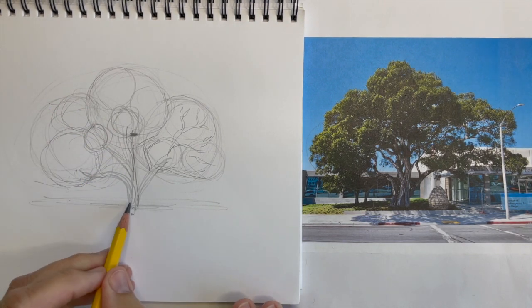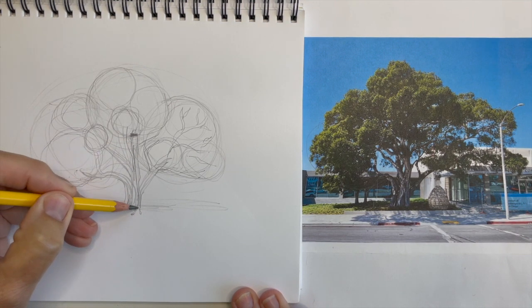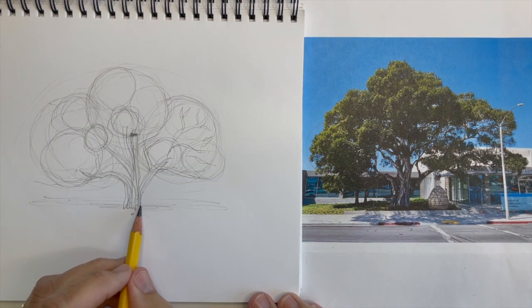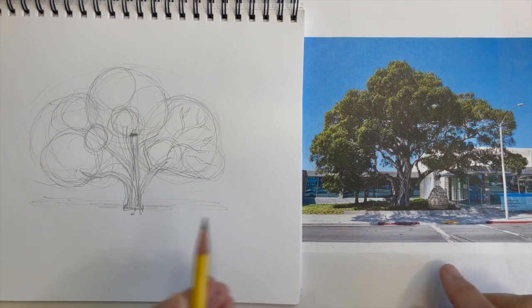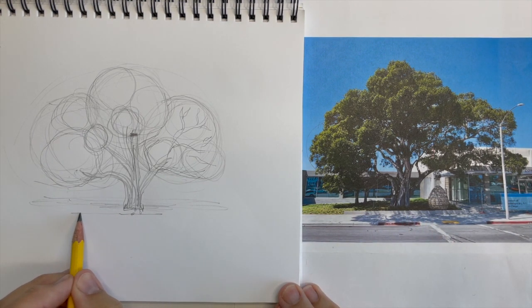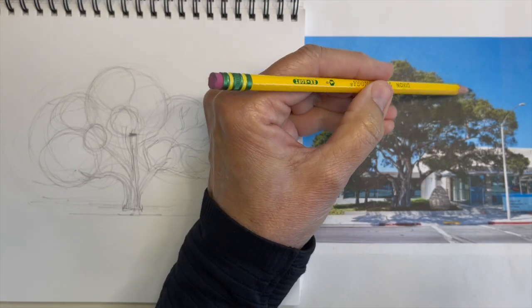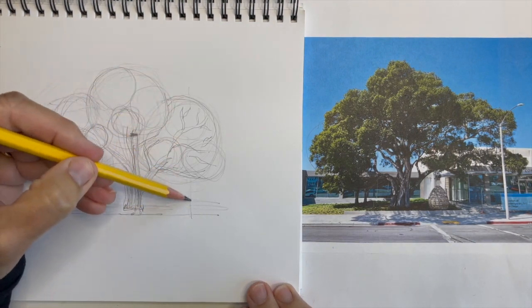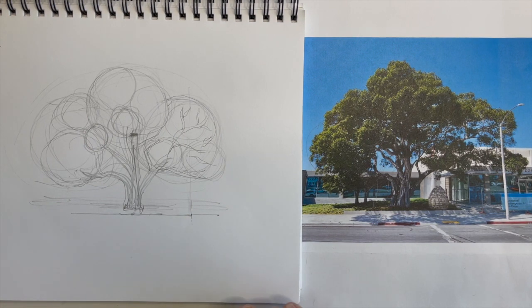The next thing let's do is identify where the ground is. Certainly there's the bottom of the tree itself, and there's the curb in front, so come down just a little bit from the bottom. That curb goes, let's just eyeball it, about to out there. This one goes out to about there.